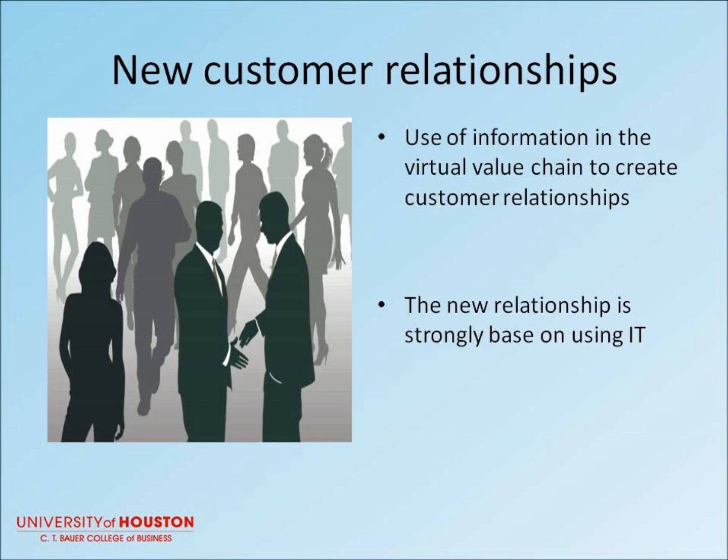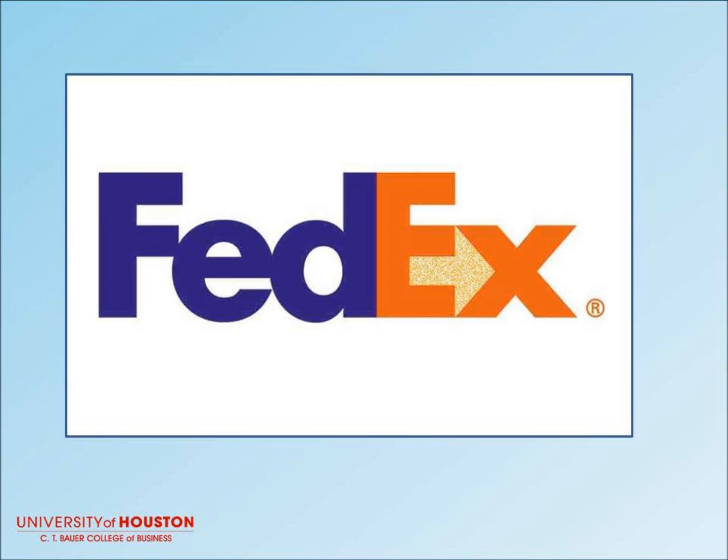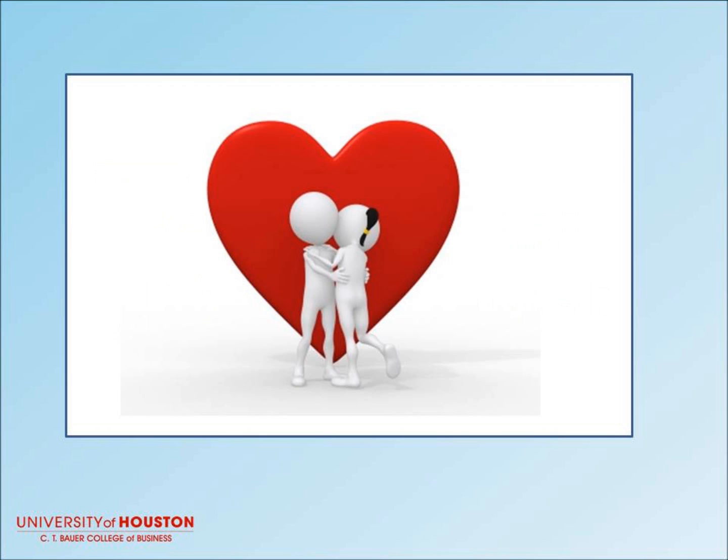New customer relationships. This stage occurs when companies use the information in the virtual value chain to create customer relationships. Businesses create value to the customer by new means and fashions. Like the FedEx example I mentioned earlier, they created value by offering customers a service free of charge which no one else offered. In return, they received customer loyalty and a relationship was made. The new relationship between business and customer is strongly based on using IT.